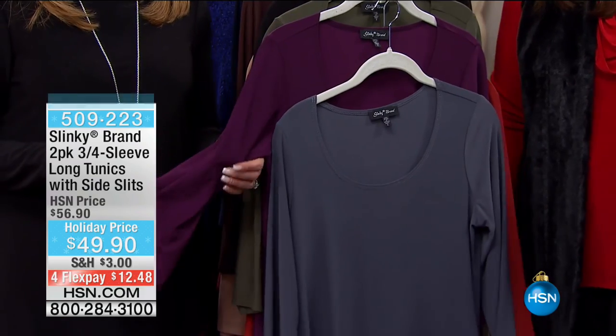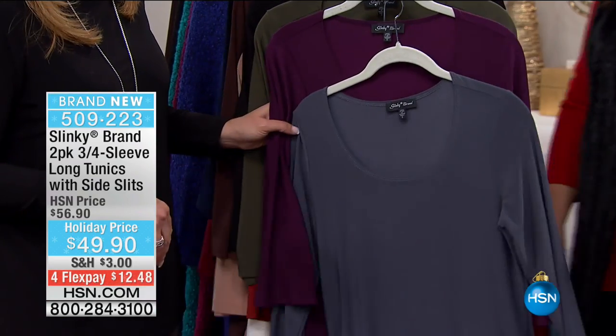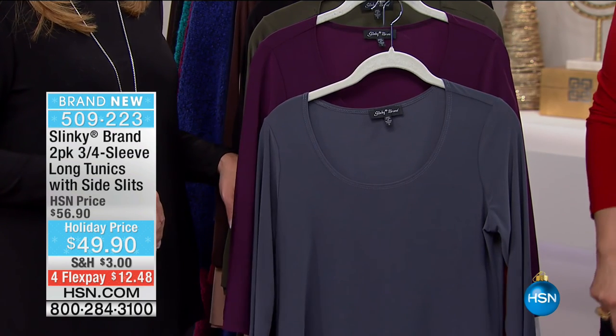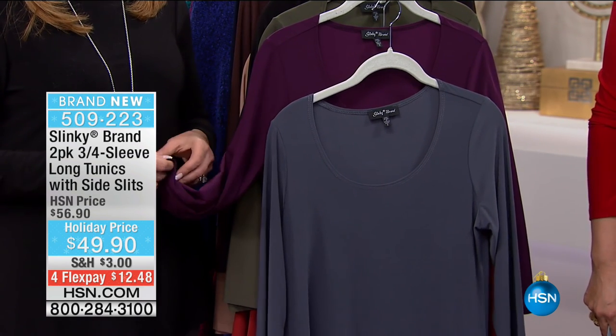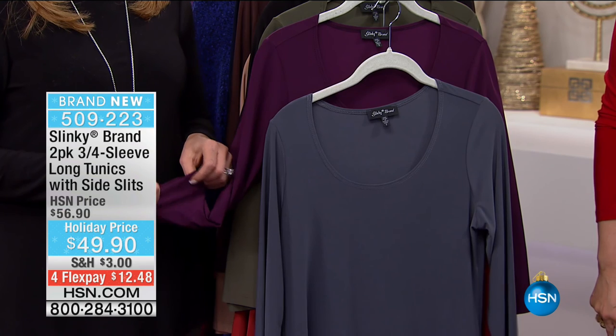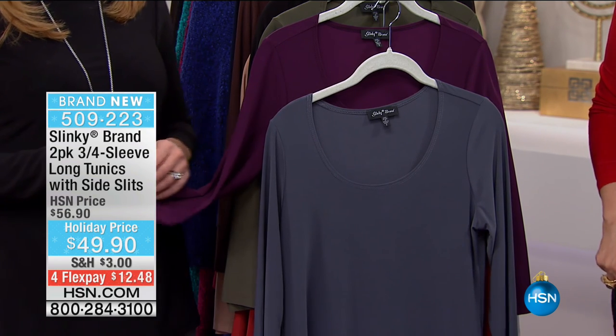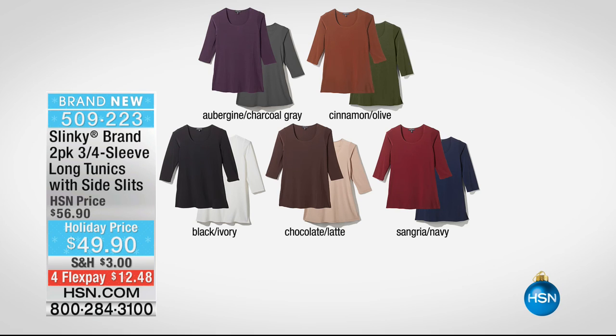It's a long tunic with side slits, and it's a holiday price, not for one, for $49. You're getting both of them. As a matter of fact, they're only 1,000, okay? They're brand new. We only brought in 1,000. We're going to show you a cool chart because we have them combined for you really nicely in the aubergine and the charcoal gray, the cinnamon and the olive, the black and the ivory, the chocolate and the latte, and the sangria and the navy.